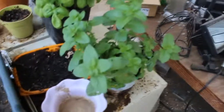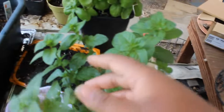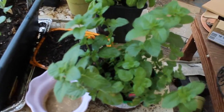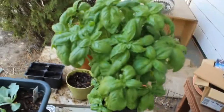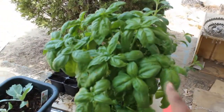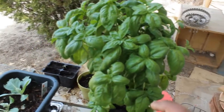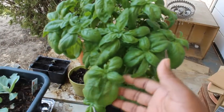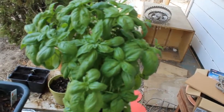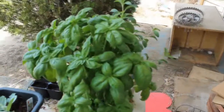On another note, my citrus mint is doing much better since I brought it outside. I just love running my hands through it. It smells amazing. And this is a new addition. This is our basil. I have to transplant these. I've already kind of harvested, and the leaves are doing well. You can see they're growing like mad crazy. They love it out here. I tried to grow this inside, but it's not working as well inside.